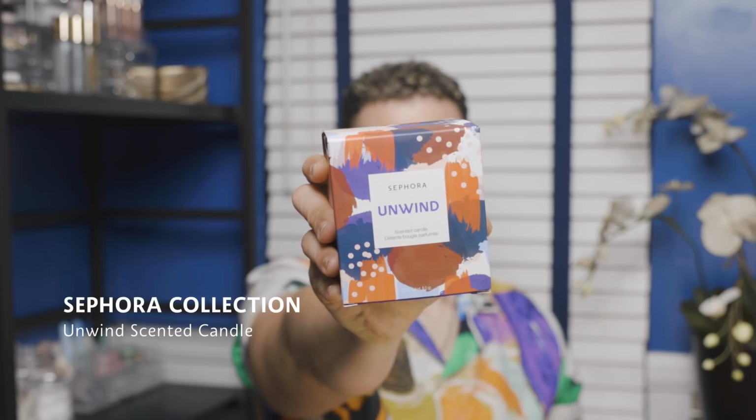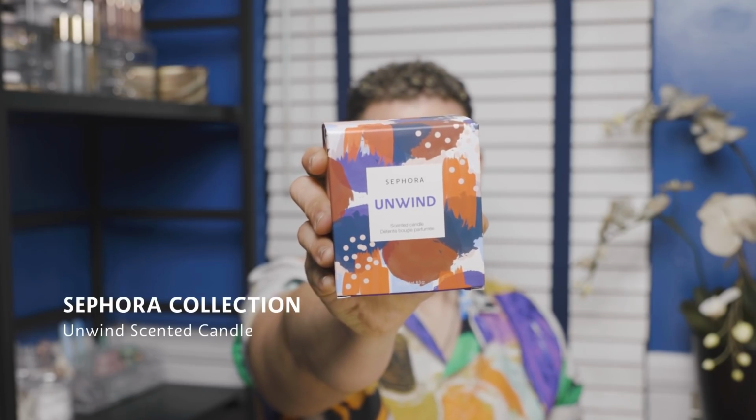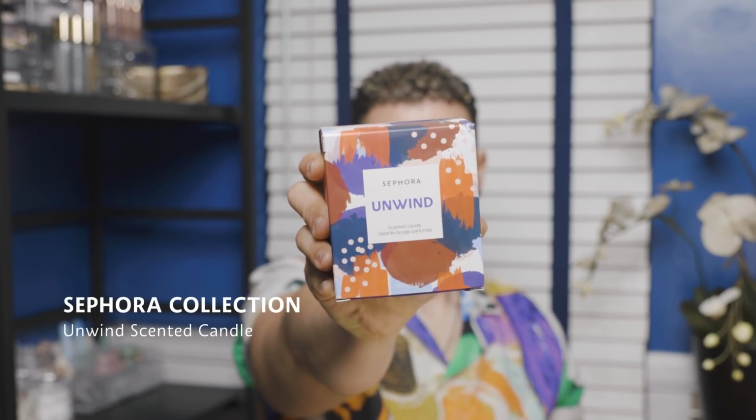So one of my favorites has to be Unwind. It's got a lot of vanilla, black amber, sandalwood, so it's kind of clean, but then they sort of spice it up with pink berry, which gives it a fun, almost cocktail-y vibe. I'm obsessed.